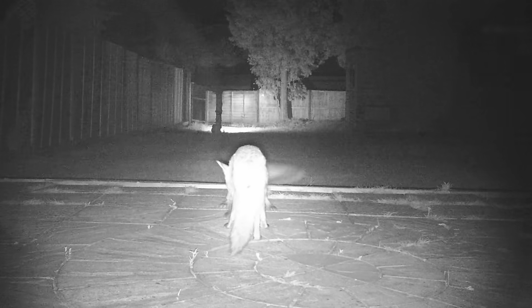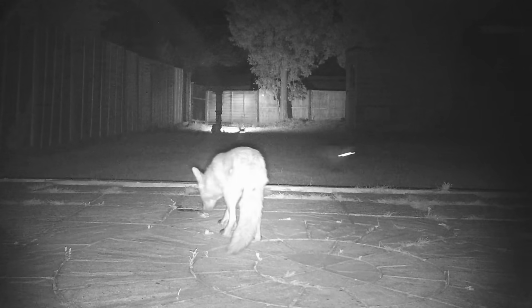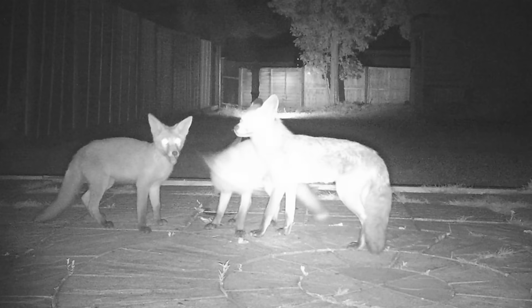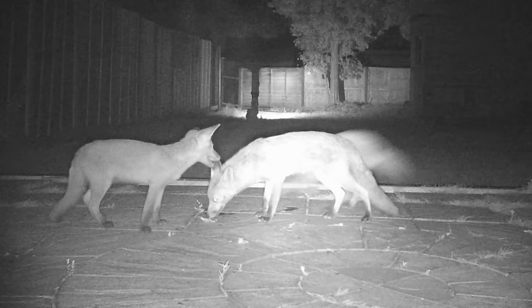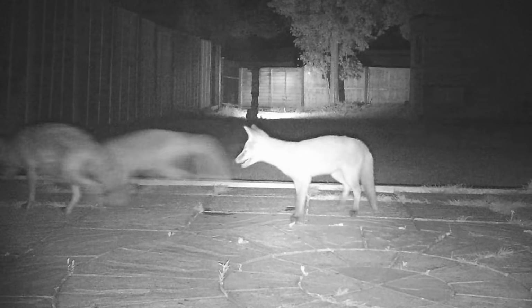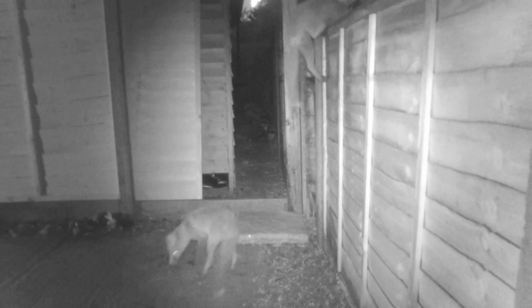But then Mum appears with some food, and her cubs are beyond ecstatic to see her. One cub is especially excited. It's probably a good time to point out that I haven't muted any of the footage, it's just the foxes were disappointingly silent for most of the night. Anyway, the evening continues in much the same way. I'm endlessly impressed with just how easily they jump the fence. Well, most of the time.